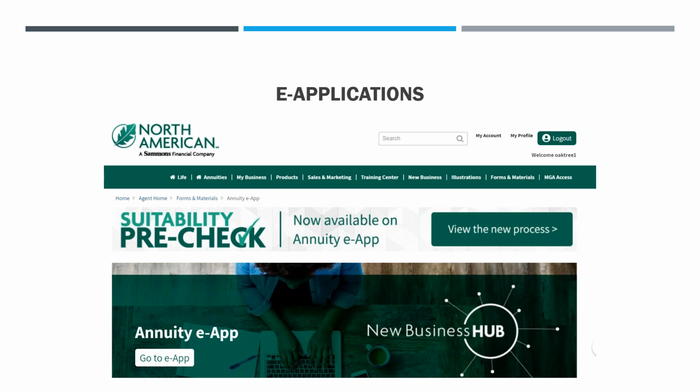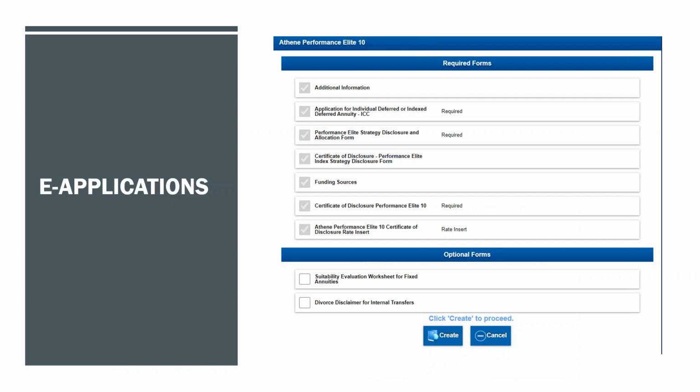Suitability pre-check. So you've taken that needs assessment form that I just threw out there, but you're still not sure if the client's going to qualify. You're not sure if they're putting too much of their money into an annuity. You can do this suitability pre-check. Make sure that it's going to be the right fit and it's going to pass suitability so your client can get that annuity. That's a really cool tool. Keep that in mind for North American if you are licensed there.